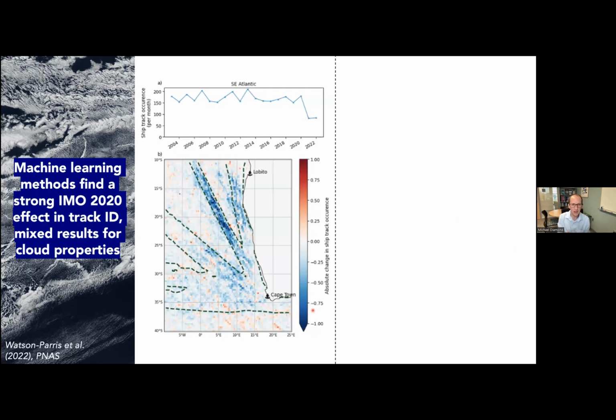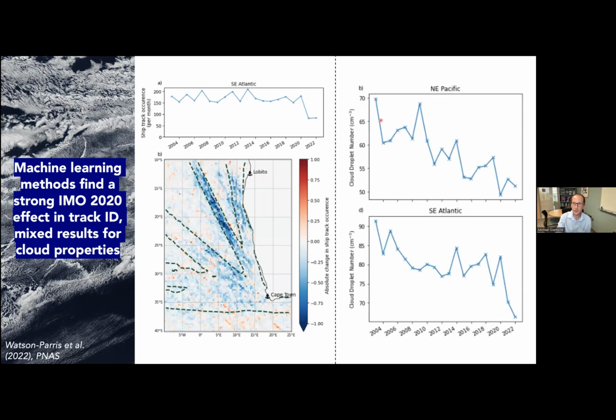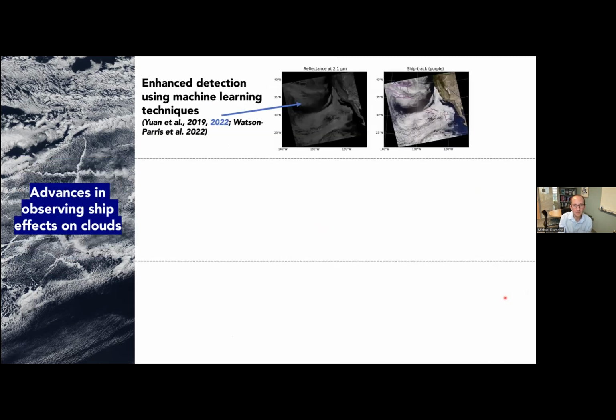Let's move on to that Watson-Paris paper. They also find a big reduction in shipping here, zeroing in on the Southeast Atlantic. If you look at the actual number of ship track occurrences, it goes from a couple hundred down to about 75 here. But if you just look at the time series of the cloud droplet number concentration observed from satellite over these areas, you really don't see anything that's that different from the pre-existing trend. Maybe if you squint in the Southeast Atlantic, but it's not very convincing.